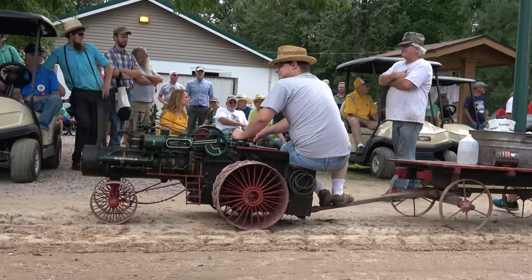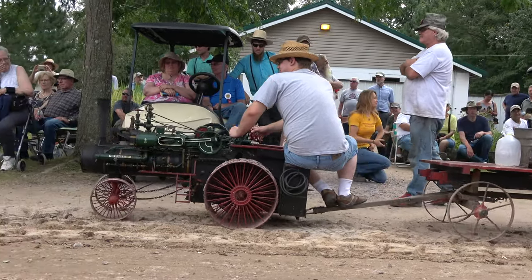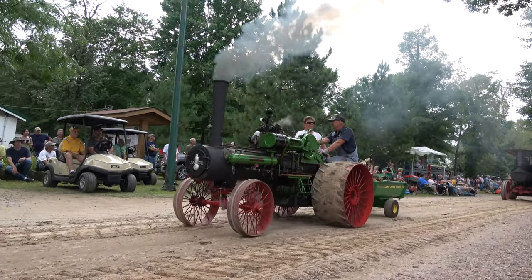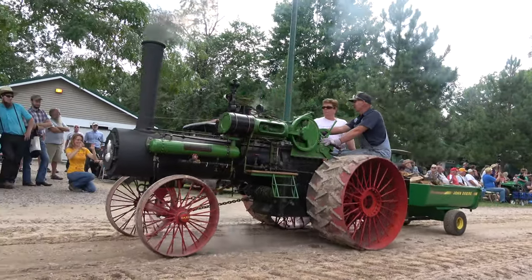Pennsylvania. This is one of 12 Farquhars known to exist, one of five 15 horse engines. Got some pretty nice looking drivers too. Thanks for being here. We do appreciate you being here.